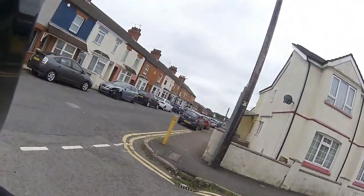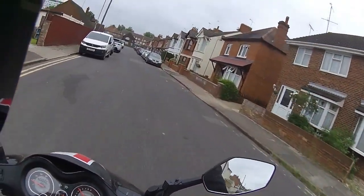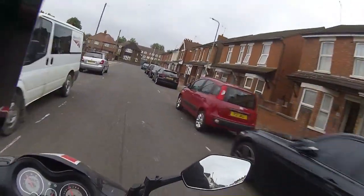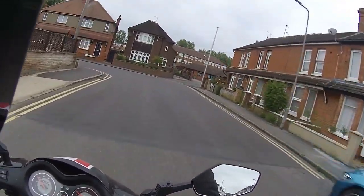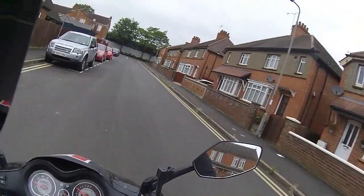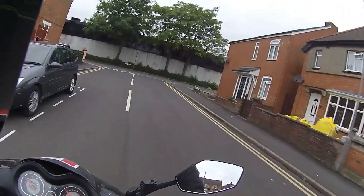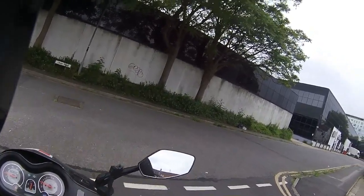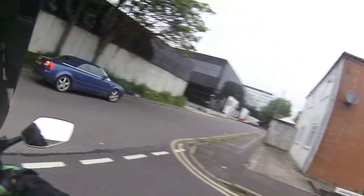I'm idling about 1500 RPM, so the engine's still a little bit cold. Now it should idle around about 1000 to 1200. And you notice how I'm just easing off on the throttle every time I come to a junction, just to see what it'll do. Hand off the throttle, pull it up. Once again, idling well.